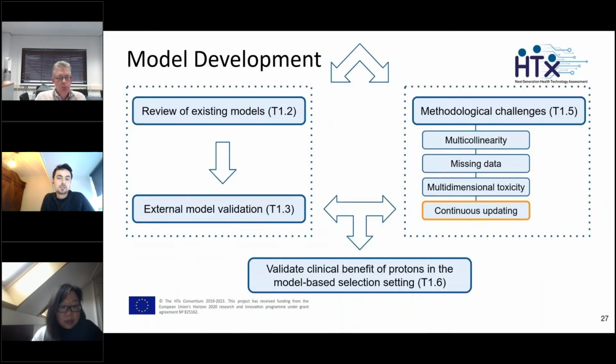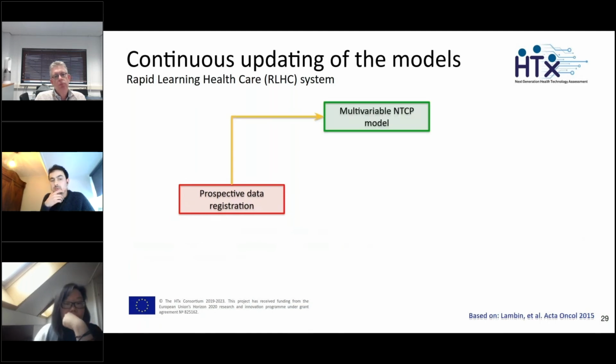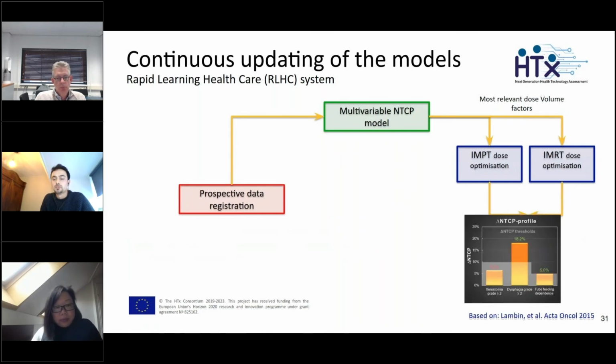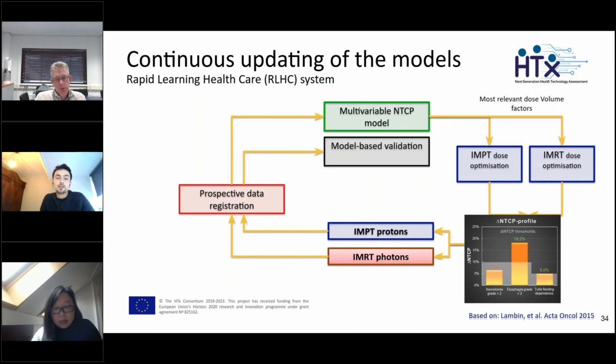So the final challenge that was stated is continuous updating, and for that I will first sketch a little bit the context again within which the models are used. This starts with prospective data registration, and from this data the NTCP models are developed, and then these models are applied to a photon and a proton plan, from which the delta NTCP profile is constructed, and from the delta NTCP profile a treatment decision is made, and then a patient receives either proton or photon therapy, and after a while of follow-up this patient is again added to the prospective data registration, and it can also be used to validate the current model.